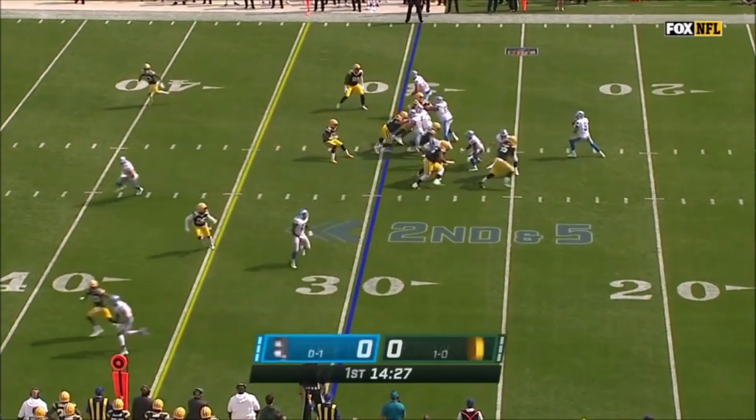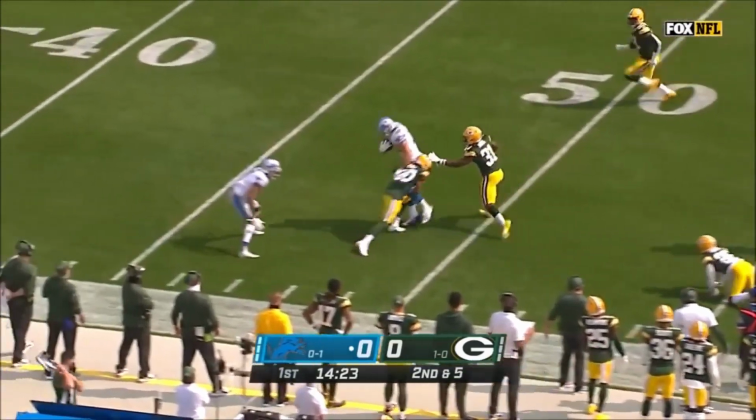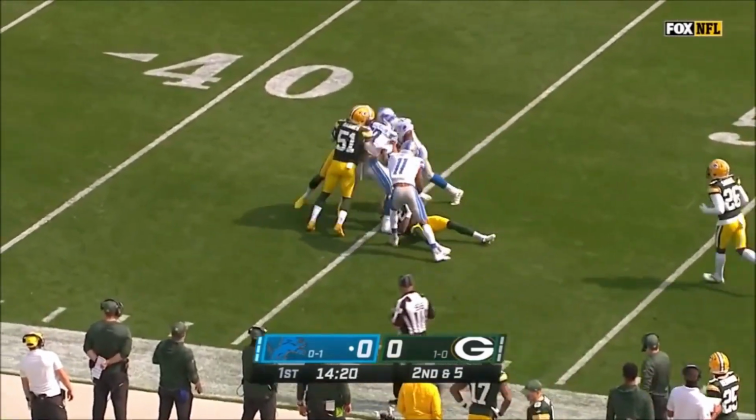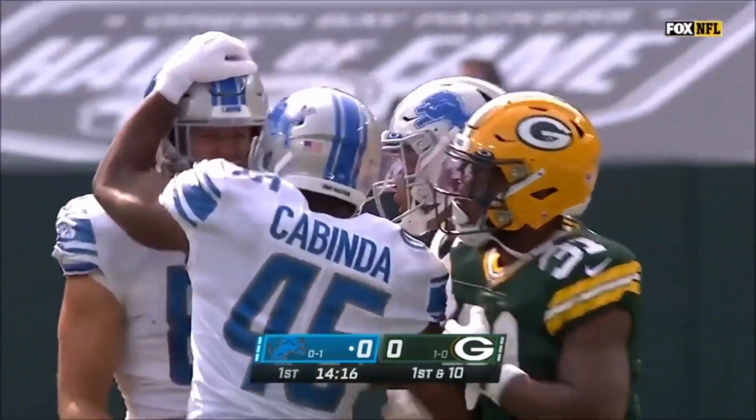5-yard pickup, Stafford to throw again. Has time and open at the 45, and still going across midfield is DJ Hawkinson, fighting his way down around the 41 of the Packers.